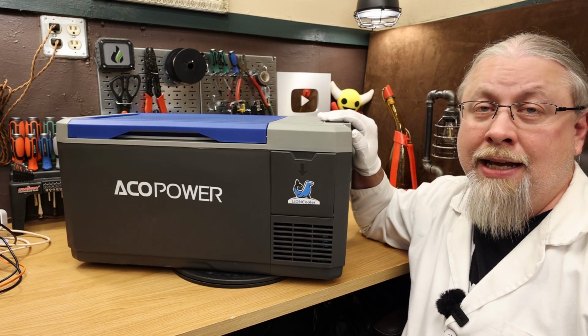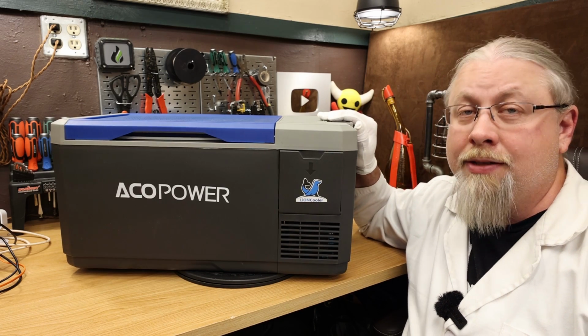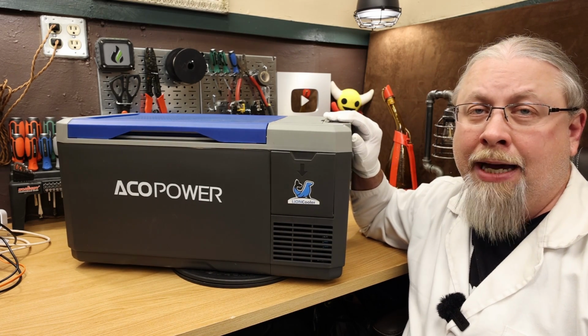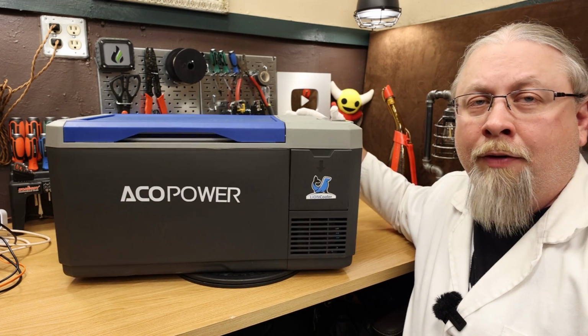Now, if you run this thing in deep freezer mode and put it down to -4 below Fahrenheit, it's going to burn through the battery 2 or 3 times as fast. So don't expect to get more than 8 hours maybe off the battery if you put this in deep freezer mode. So what don't I like about this AcoPower fridge?